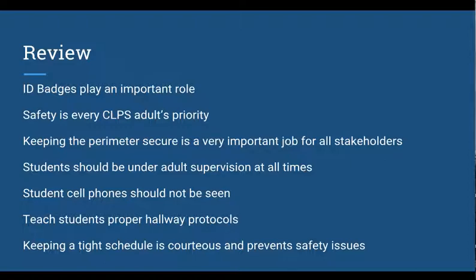We need to teach students proper hallway protocols. Hall monitors will help with this, but teachers, you're the ones who must teach them where to stand, teach them what to do, and tell them how you expect them to behave. Instead of telling them what not to do, tell them what to do. And then keep a tight schedule, be courteous, and prevent safety issues in our hallway.